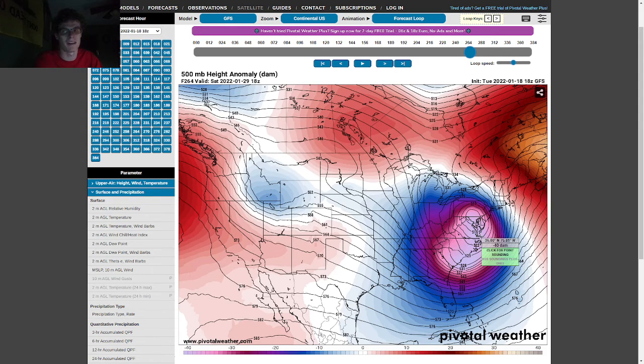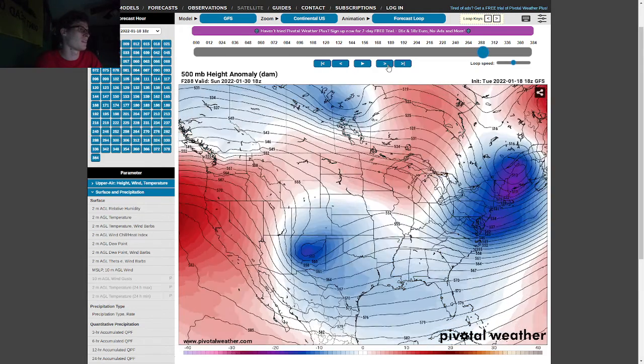I don't expect it to be this deep. This is kind of going overshot, especially since we're later in the model run. This is still pretty far out. I don't think it's going to be this deep by the time we get there. It's not usually what happens. The model tends to overstretch it a bit. This is a GFS model.